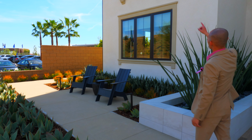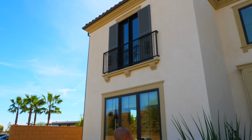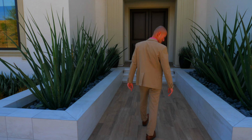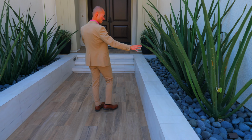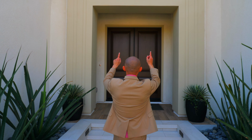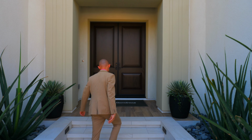So we got a little patio area right here, and we got a full balcony right there. You guys see that? We got some stucco surrounding the whole house right here. We got some plant displays right here, with the same type of porcelain tiles encasing the plant displays. Got some river rocks right there too, and big old wooden French doors right here. So you guys ready to go in? Let's go.